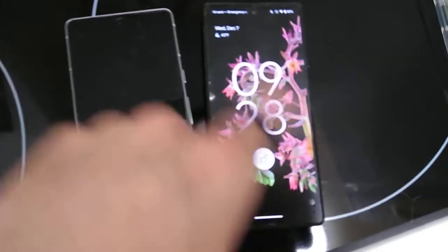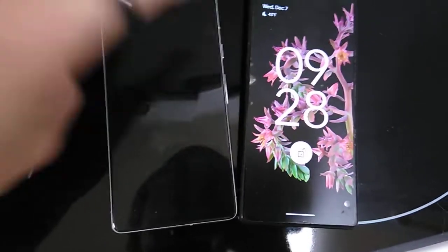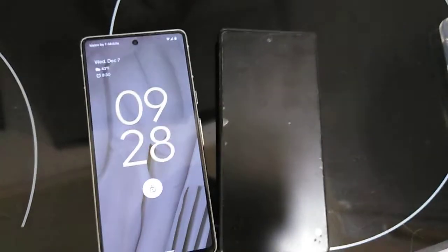And am I happy that I upgraded from the Google Pixel 6? Yes, I am. It was worth it in my opinion. Now I'm going to ship this out to Google and have them give me some money back for the trade-in of the Google Pixel 7. So yeah guys, I recommend you upgrade if you can. If you can't, then just stick with the 6 and upgrade later on. When the 8 comes out, I guess it's going to be a sleeker, smaller design, and probably the camera won't be sticking out at all. It'll probably be all flush.